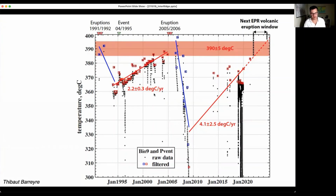So this is a figure from my colleague Thibaut Bayer, who's in Norway, showing the temperature series at a pair of vents, Bio9 and P vent, over the last couple of decades. So the y-axis on this plot is temperature in degrees, and the x-axis is time. So this record begins in the early 1990s and stretches up until today. And all the little points on here are either spot measurements of temperature collected by a temperature probe on a vehicle, or they're time series data collected by one of those temperature loggers that you can see.